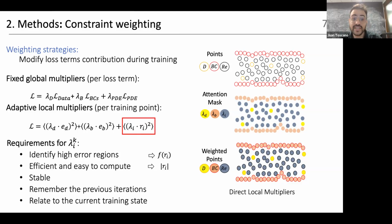But they should be stable. And for stability, what do we do? We normalize them per iteration. What we want is that the contribution of each iteration should be the same. And we multiply it by a learning rate. So we make sure that they do not explode in one direction or the other. They should also be able to remember the previous iteration.